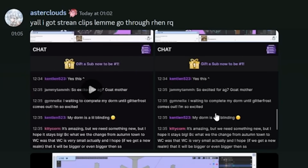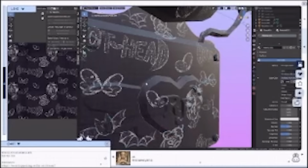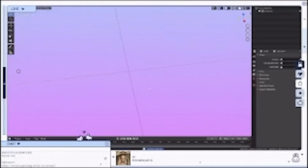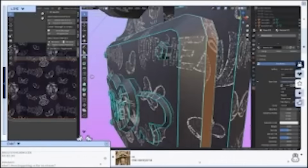And here's some clips on the streams as well. Asterclouds sent this clip here where you can see Callin working on something that's going to be inside of the game. And again, another one here. It looks like some sort of item or something. I'm not 100% sure what that actually is, but it's got the textures on it, which is interesting. And look at how interesting that texture looks, you guys. I'm not sure what it is, but it does look cool.